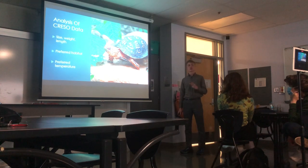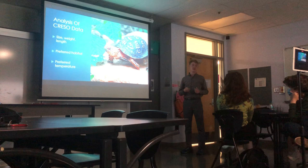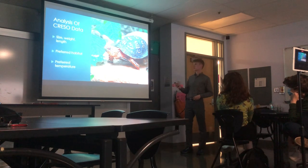We gather temperature in two ways: air temp, which is the temperature all around us, and substrate temperature, which is the exact location of the turtle. And that can be different than the air temp, as we'll go into later.